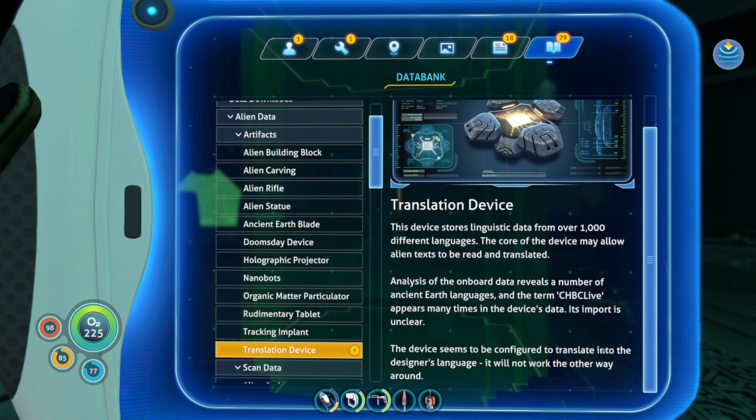Translation device? Yes. This device stores linguistic data from over 1,000 different languages. The core of the device may allow alien text to be read and translated. Analysis of the onboard data reveals a number of ancient Earth languages, and this term CHBC Live appears many times in the device's data. Its import is unclear. The device seems to be configured to translate into the designer's language. It will not work the other way around.